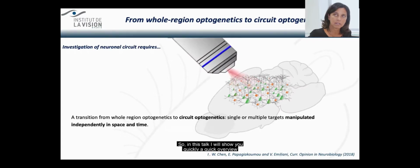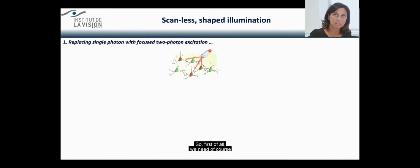In this talk, I will give you a quick overview of the most important technical challenges that had to be faced to perform circuit optogenetics. First of all, we need to get cellular resolution, and for that we need to replace single photon wide field illumination with focused two-photon excitation, to be able to reach a single target embedded in a three-dimensional scattering volume. To increase the efficiency of two-photon optogenetics, in my lab we have proposed to combine two approaches with two-photon excitation.